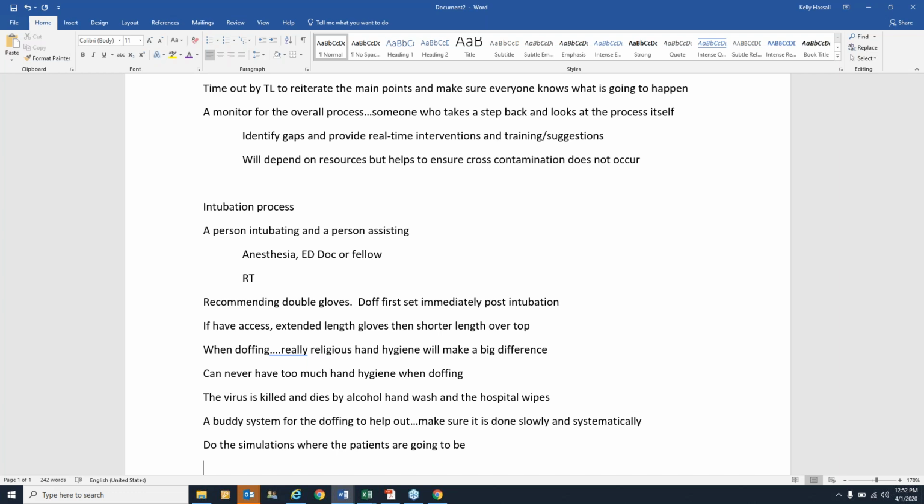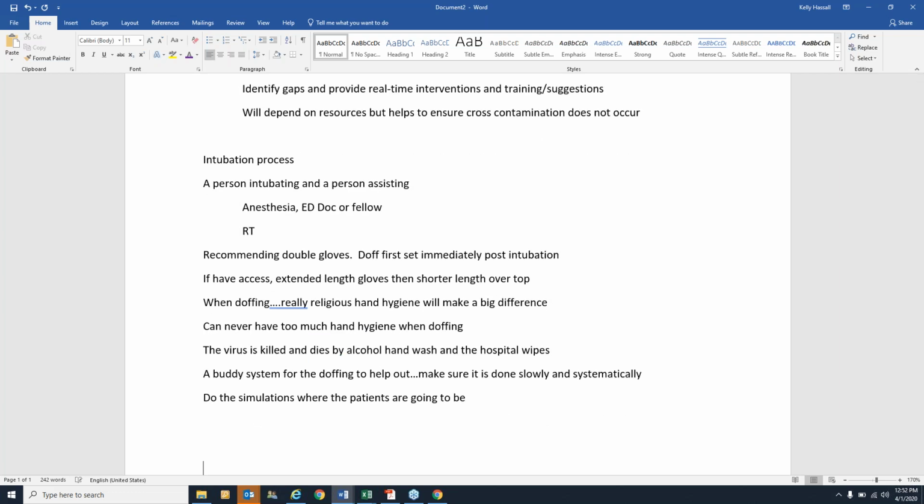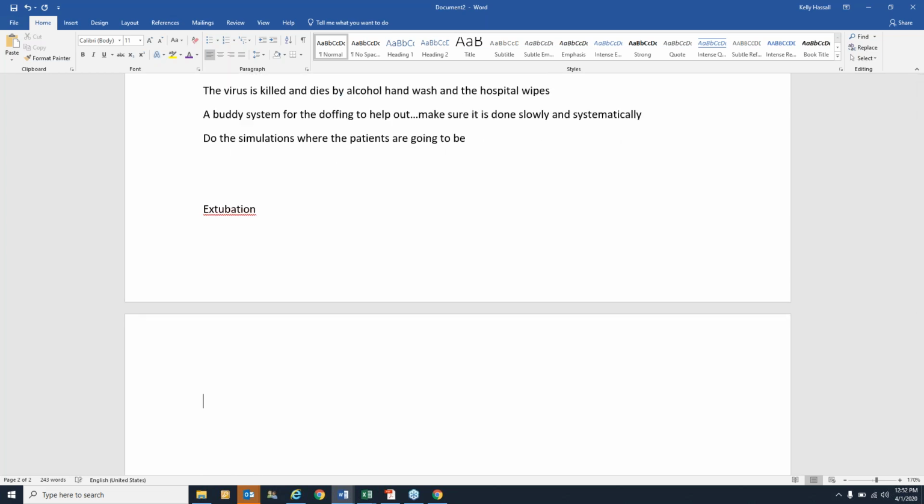Okay, if we can talk maybe just about the extubation. According to the policy that we put together, extubation is classified as an aerosol generating medical procedure. So the recommendation was to extubate in a negative pressure room wearing PPE associated with airborne. However, we did come up with just using the bag and heliox, because we had a patient that was vented in a non-negative pressure room.